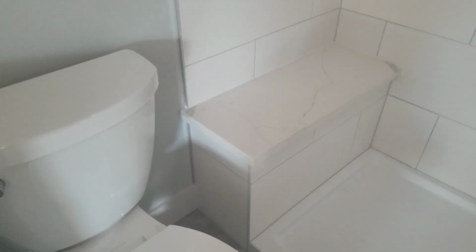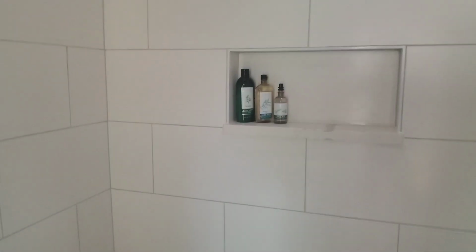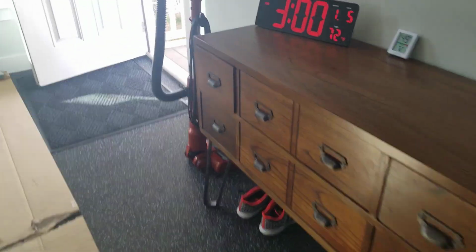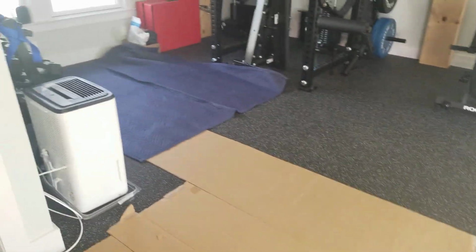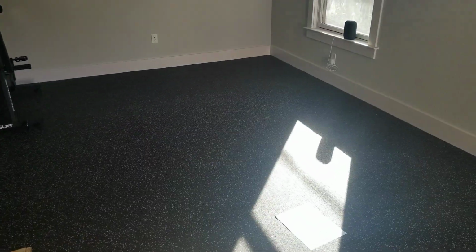And this is pretty cool. We got a scrap piece of the granite to make the bench. A cool little niche. So the owner outsourced this rubber flooring, which was pretty cool. And so we're handing over the keys today.